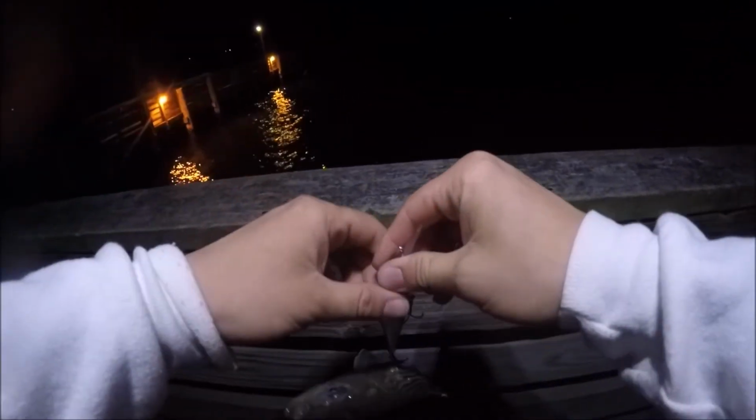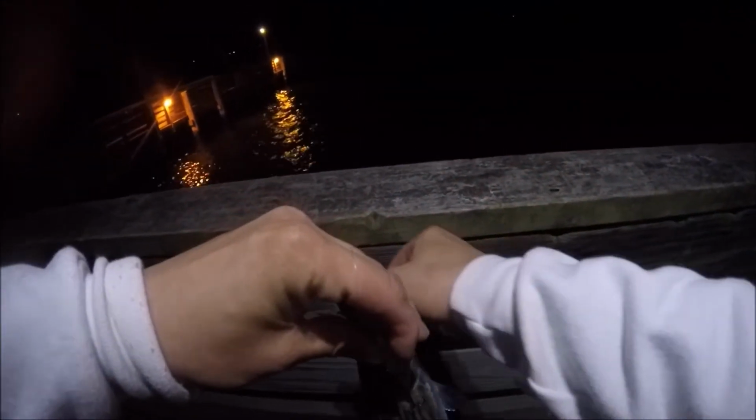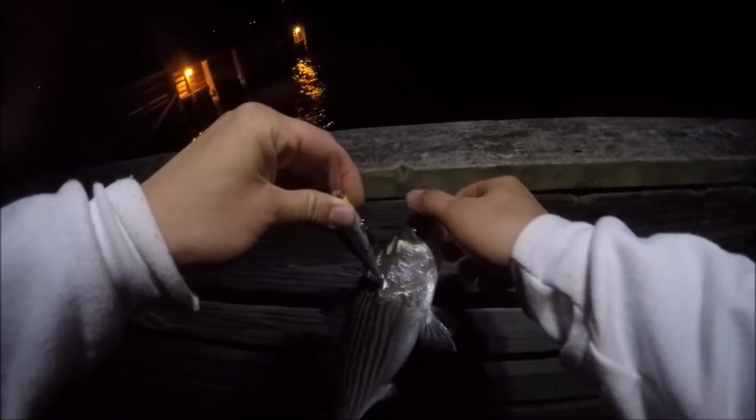Alright, guys, here's another fish. I don't know why, they really like this tropic ice, though. Yo, dude, this area is fucking... I think I'm gonna throw a topwater now, guys.